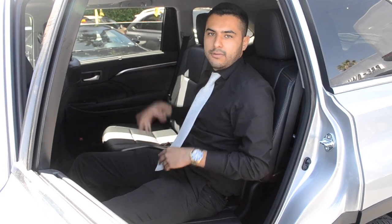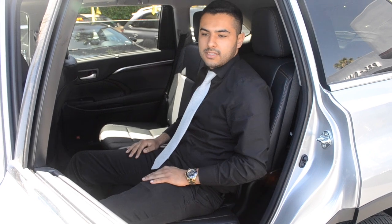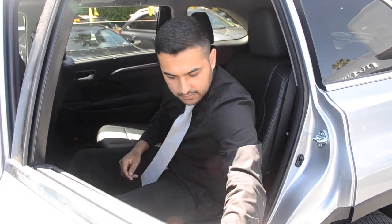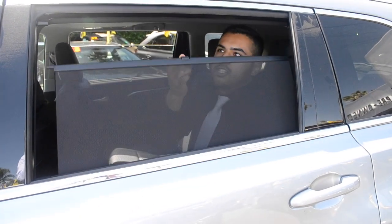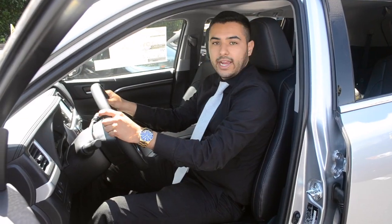This is the second row, so right now we have the third row already folded down. You want some more maximum storage, go ahead and fold these ones down. One thing I like to feature as well, let me close this for you. It does have the privacy shade as well, and then you can connect it to the window, so it's a very nice feature.